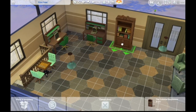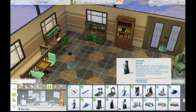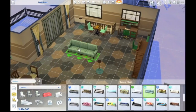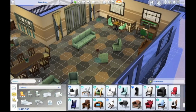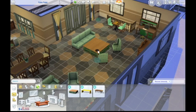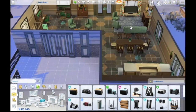But it did kind of get in the way of my bookshelf. So I was really thinking hard about what to put over in this area. So I just added another seating area because I didn't want to leave that big open space. And the coffee table was too big, so I sized it down. And then just put a stereo on top.